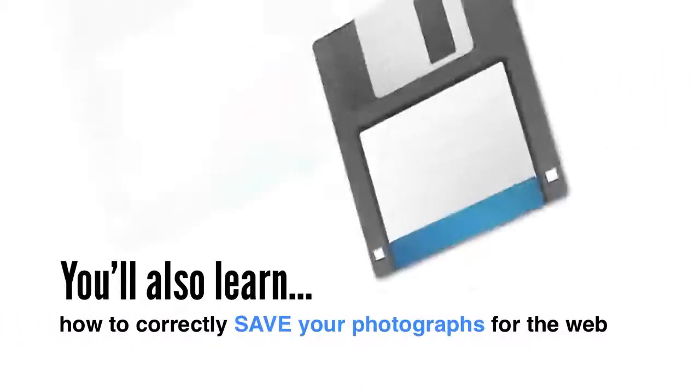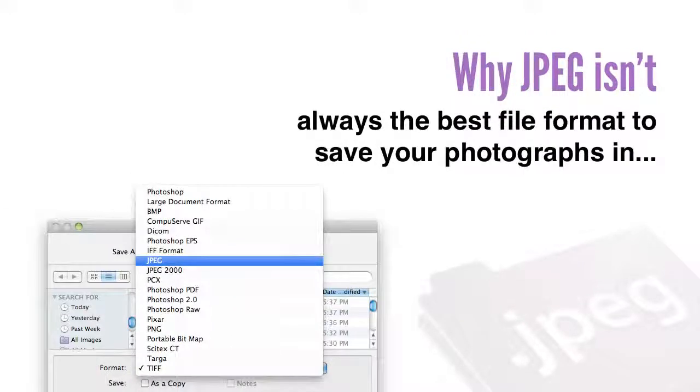You'll also learn how to correctly save your photos for the web and why JPEG isn't always the best file format to save your photographs in.